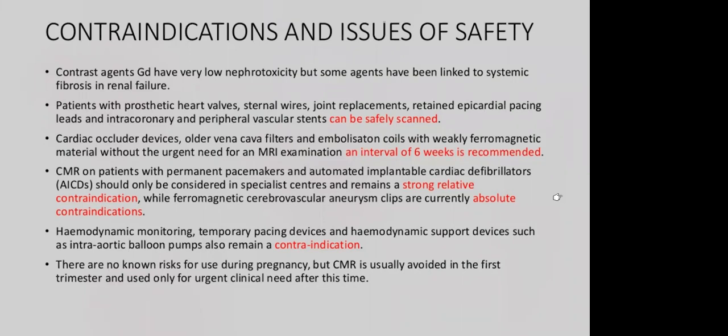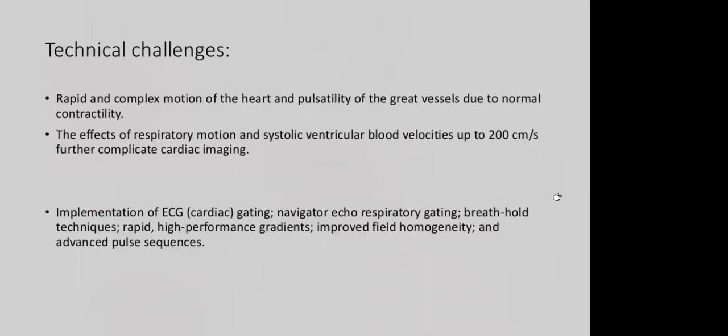And during pregnancy, we are all aware there are no known risks so far, but it's said it is better to avoid it at least during the first trimester, okay? And after that, if there's a need for any urgent diagnosis, definitely it can be used. So there are several technical challenges associated. For example, the heart's motion or the pulsatility of the great vessels can be pretty challenging to image, and especially the systolic ventricular blood velocity up to 200 centimeters per second is indeed not easy to image or even to capture as well.